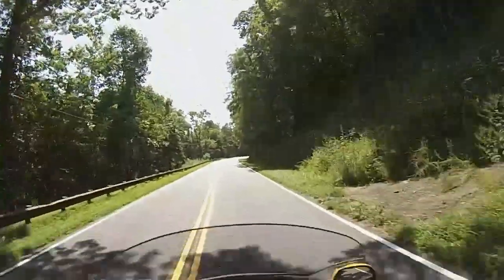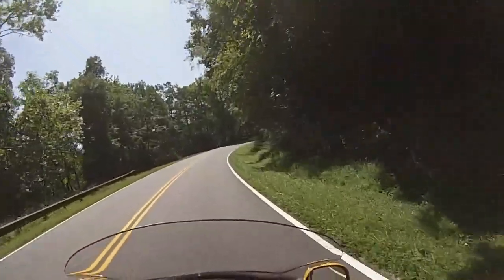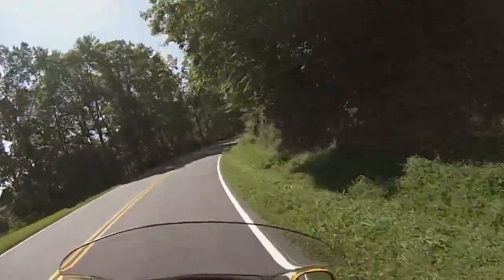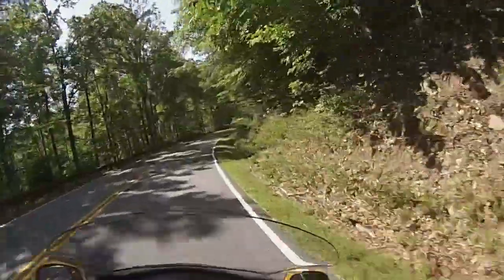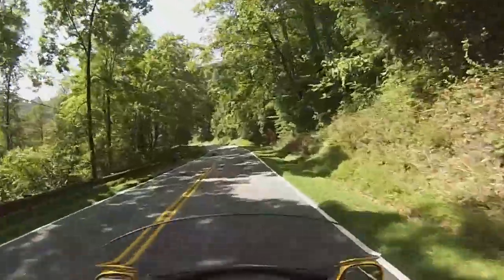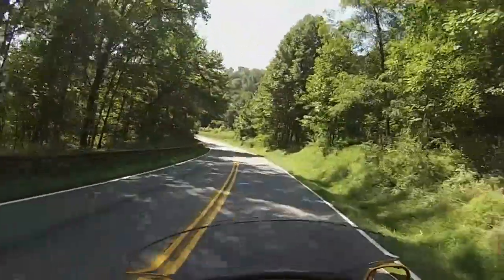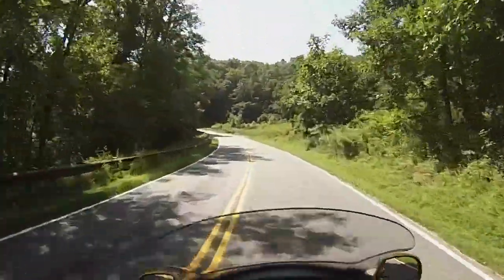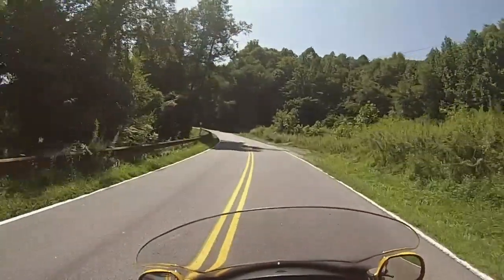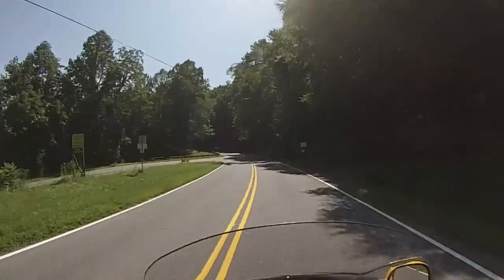So, never hit anything head on if you can help it. All the body armor in the world won't help you if you have blunt force trauma, hit something head on. Body armor won't help with that. It'll help with road rash, but it won't help if you come off a bike and hit a tree with your body or head. Body armor will not work. Okay.